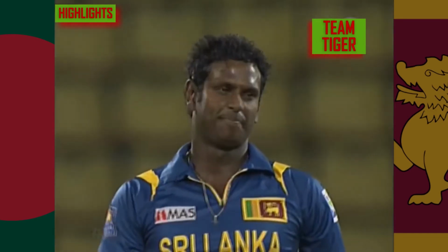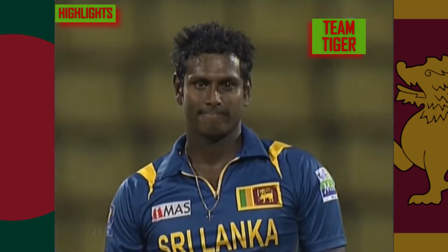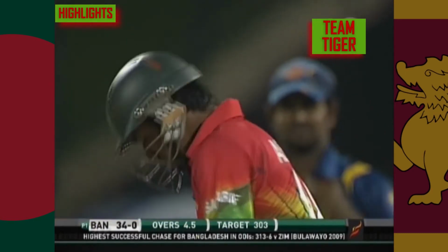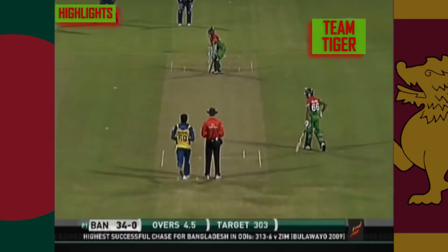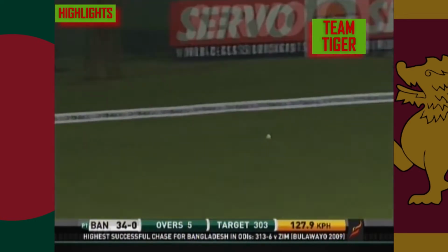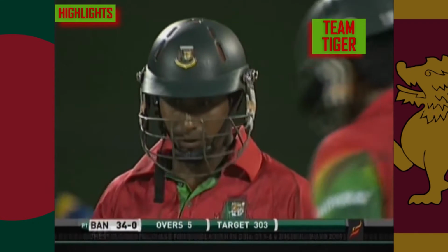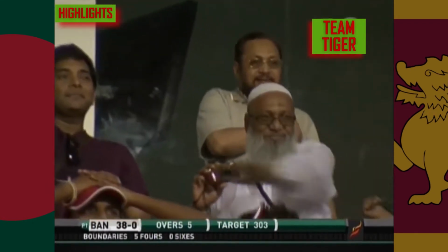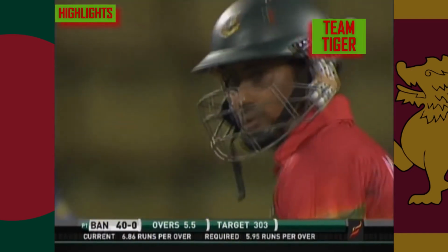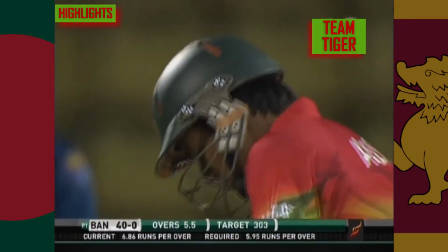But slowly and surely, Bangladesh are going at a very healthy run rate. Don't forget that 7.07, Bulawayo in 2009 against Zimbabwe. Ashraful gets a boundary, driving square. He ends the over in grand style. 38 without loss. Early days in the 6th over. They've not managed to dislodge the opening partnership.